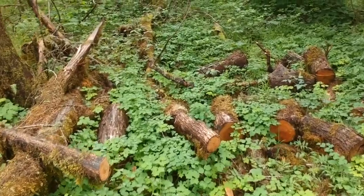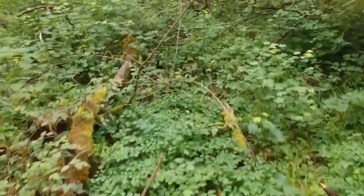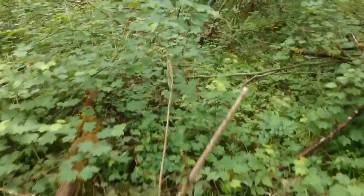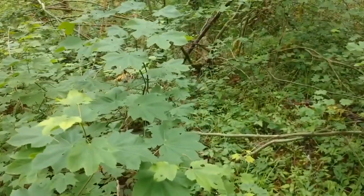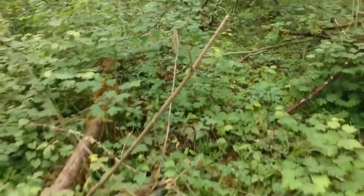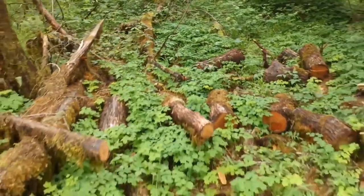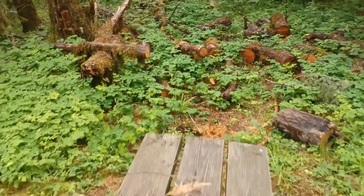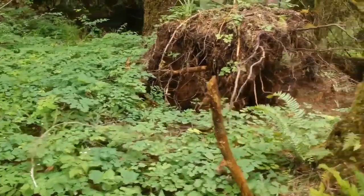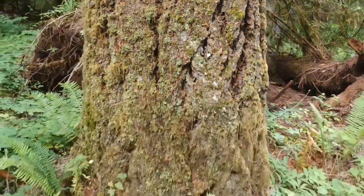If you want to take a look at the screen, you can just see what I'm doing. Now it's going to stop here. It won't go any further than that. See, it senses this tree. It's 2 feet away.